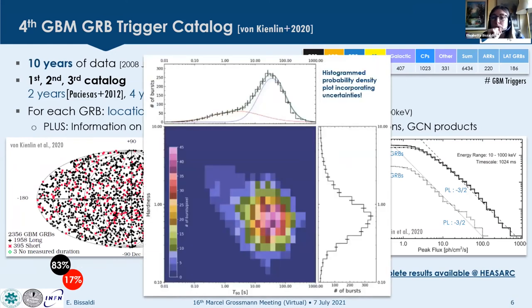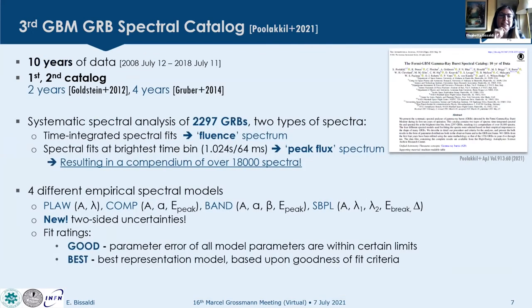And if you include also the uncertainties, so if you do a histogram probability density plot incorporating the uncertainties, then you get an even higher percentage of short bursts, and we go up to 26%. If you are interested, please go to the catalog and look at the details. So moving to the spectral catalog that was also published this year.